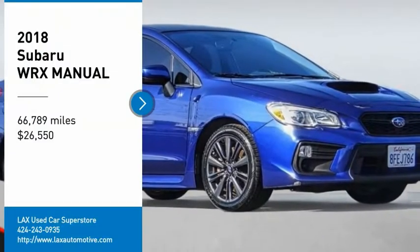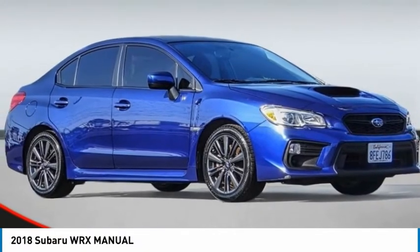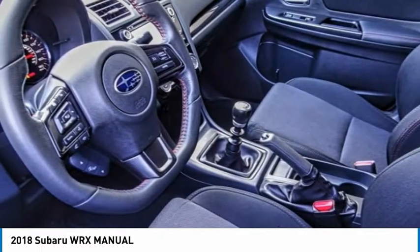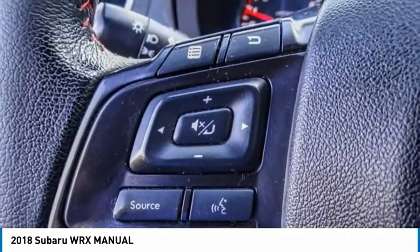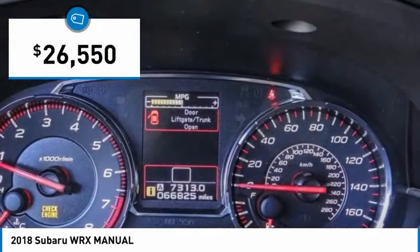A ride in the 2018 WRX. The Subaru WRX is built with performance in mind. Not only does it provide corner-hugging ability and power galore, but it also provides fantastic fuel efficiency. Plus, you get the dependability that we've come to expect from a Subaru, and it is priced below $30,000.